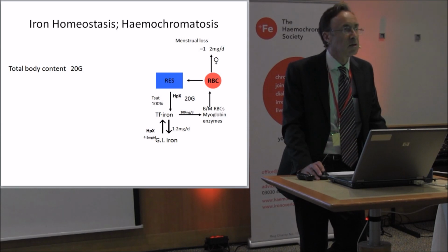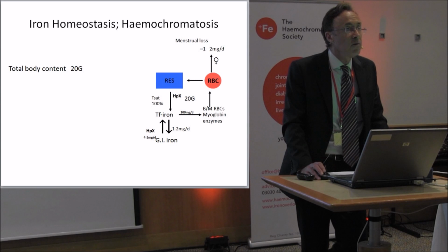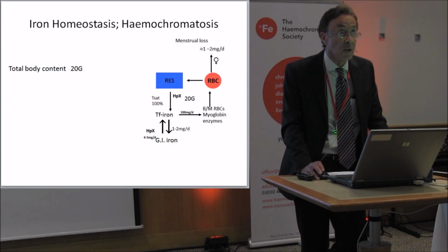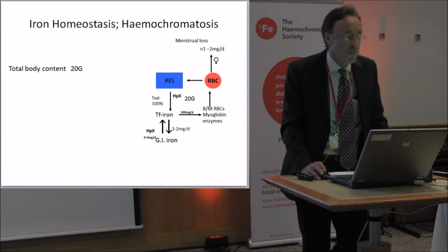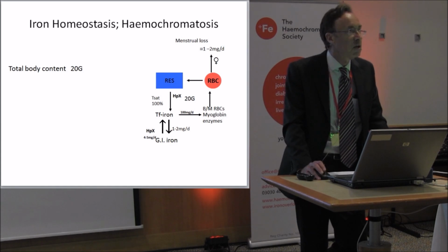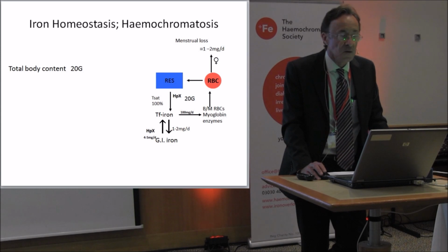The red cells that have taken it up will be eventually destroyed. And then the spleen will start to fill up with iron. And there again, the iron release from the spleen is controlled by hepcidin, which you have lost. And iron will come flooding out of the spleen, or what we call the reticuloendothelial system, and saturate transferrin. So you'll have high levels of iron and high levels of transferrin saturation.